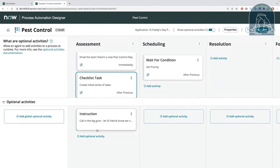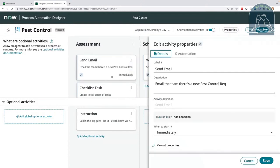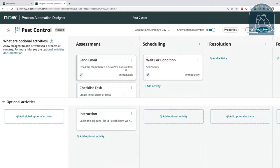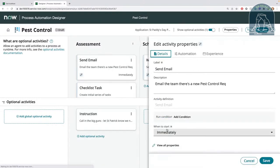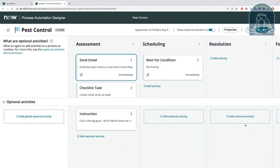I do like that that's visible on the card, so you can see it. That is the best, because for this email, if we make this manual instead of immediately, we'll see that we actually have to click a button to send the email. It adds it to the optional for us. Kind of cool. But we're going to move that back over here. And see, it moved it back to immediately. So all good in that regard.